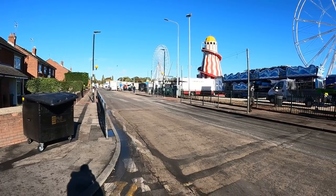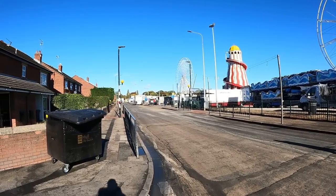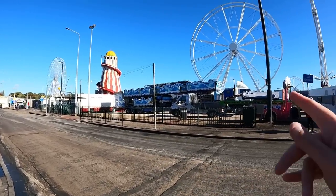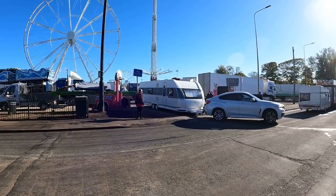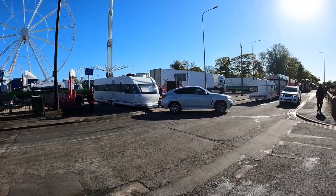And literally all morning, the road sweepers have been up and down this road, all over the place, inside there. You would have seen at the start of the video how much litter there was. A lot of that will have gone by now.